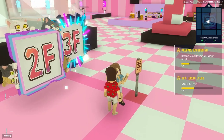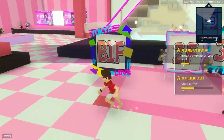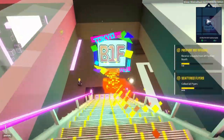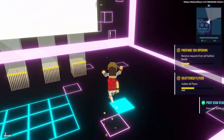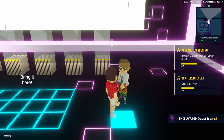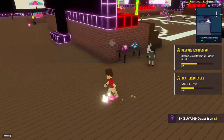So for these quests here, you always need to talk to the girl first and then choose the floor you want to go to, and then you choose the sign that says the floor on it. So this one would be B1F, that's like the below, or I think it stands for bottom first floor or something like that. So that's, well, this one.